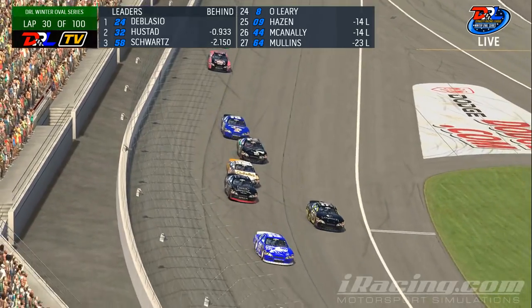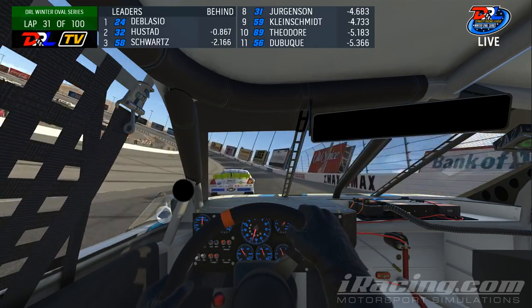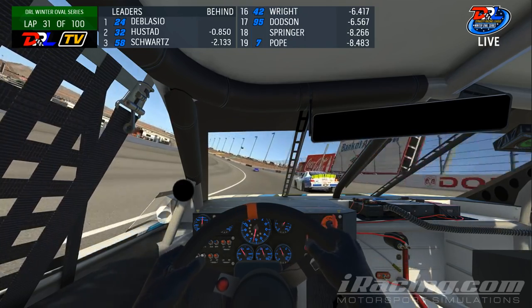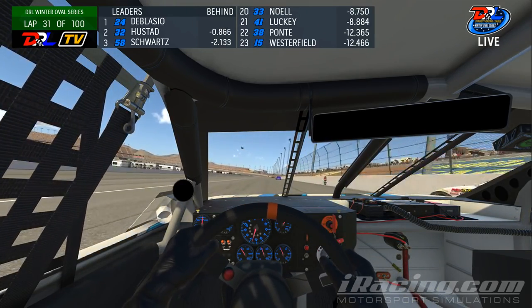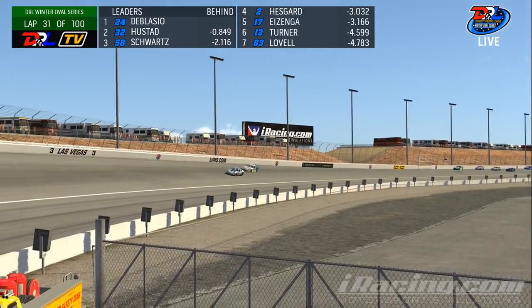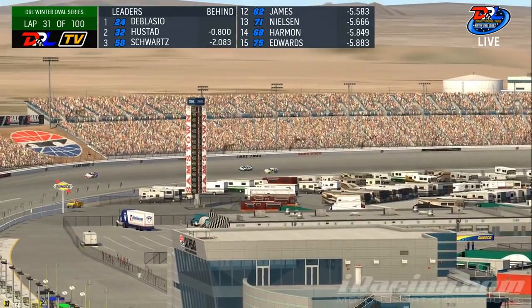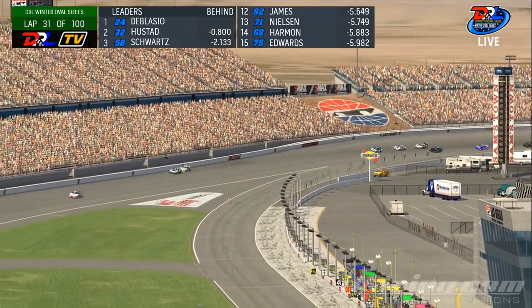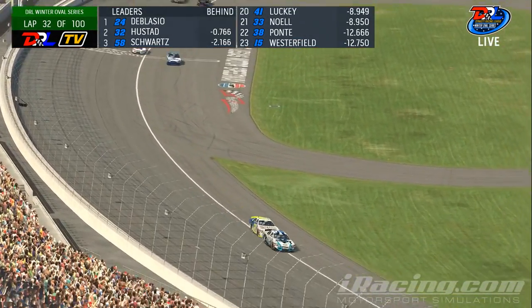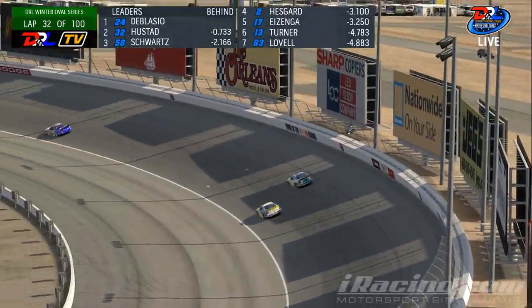Three wide up here up front. Was three wide for a second, and Ryan Hesgaard gets a huge run on Ben Izinga as they head down the backstretch here. So that will be the battle for 4th and 5th. Just behind them, Steve Turner, Nicholas Lavelle, Matt Kleinschmidt, Nathan Jurgensen, and John Theodore. I guess it's kind of the second pack here, if you will.